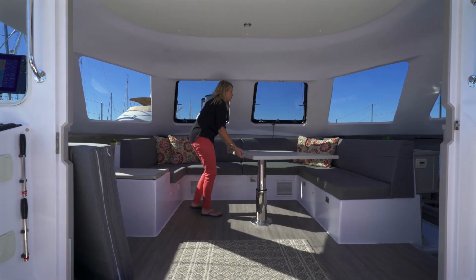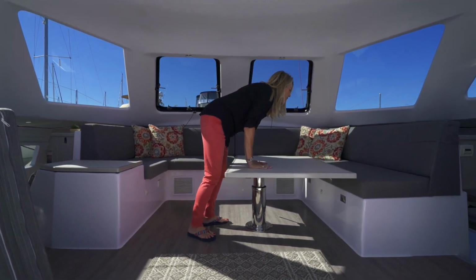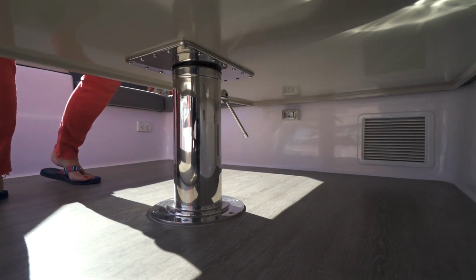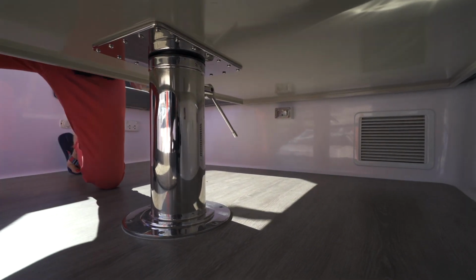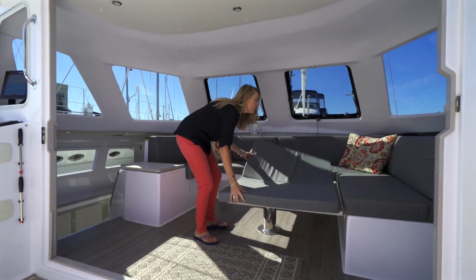Seawind's salon table is mounted on an adjustable pedestal allowing for multiple use positions. The pedestal includes a gas strut cylinder that allows the table to be lowered and converted into an additional berth or night watch bunk.